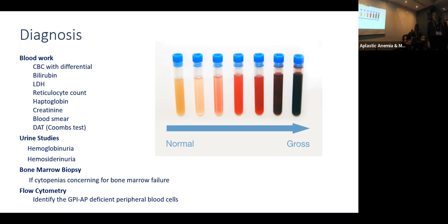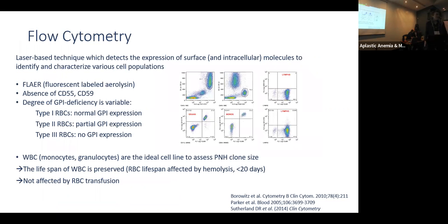The bone marrow, which I already mentioned, but really what we use to clinch the diagnosis is something called flow cytometry. This is what flow cytometry looks like. So it's basically a laser-based technique where we fire cells through a machine to detect their expression, the receptors that are on the outside. And that allows us to basically characterize the population of cells that we're seeing and put them kind of in different boxes to determine what disease they have.